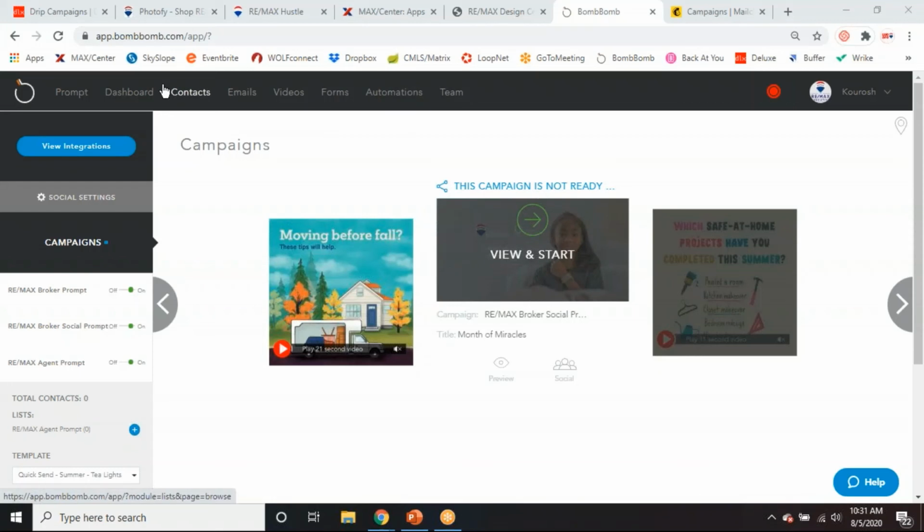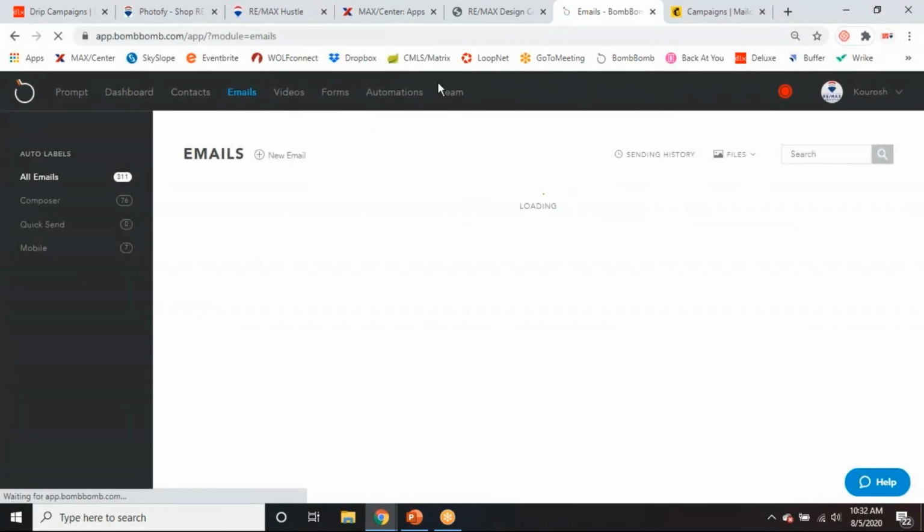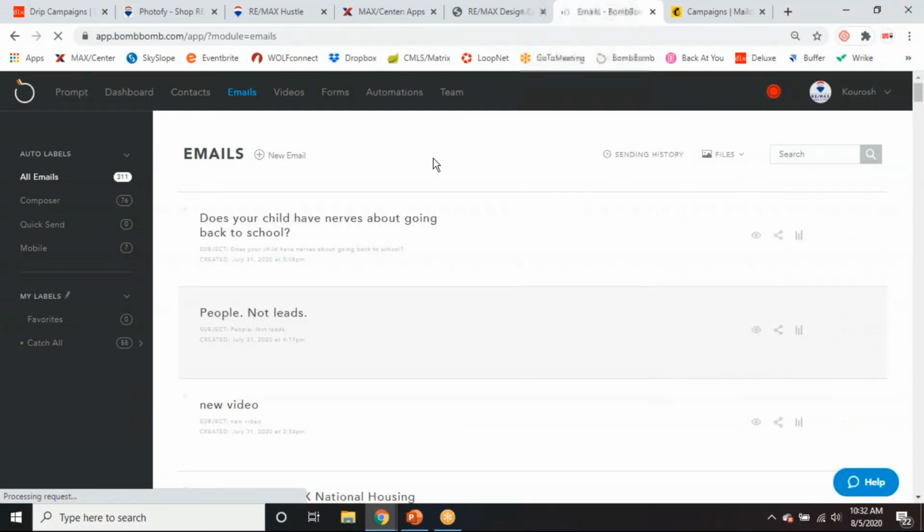You also don't have to record video if you don't want to, but I think that's one of the strengths of BombBomb, the video aspect of it. So just so you can see the functionality of it, I'm going to jump into one of the emails. And again, most of these are templated, but of course you can come in and create your own as well.